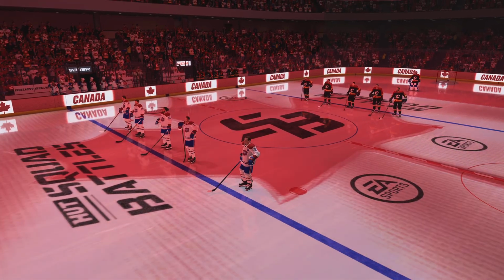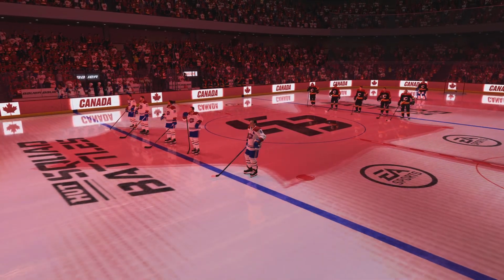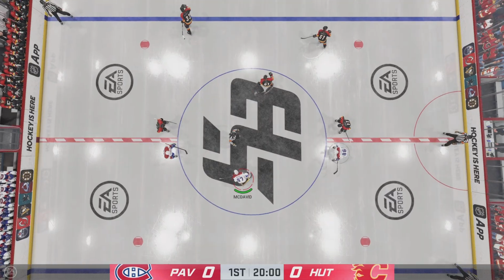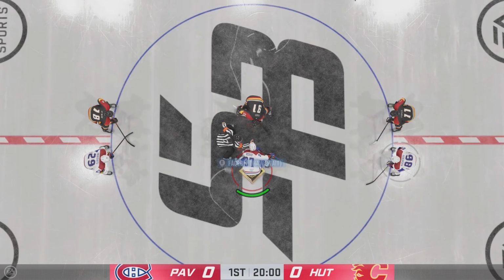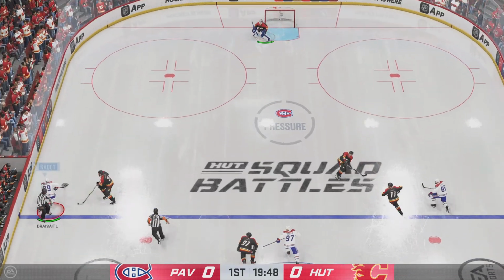Some of the best squads on the planet ready to collide on the ice. Both teams seem ready, and they're about to drop the puck on this opening faceoff. The Canadians are going to start with the puck after taking the opening draw.